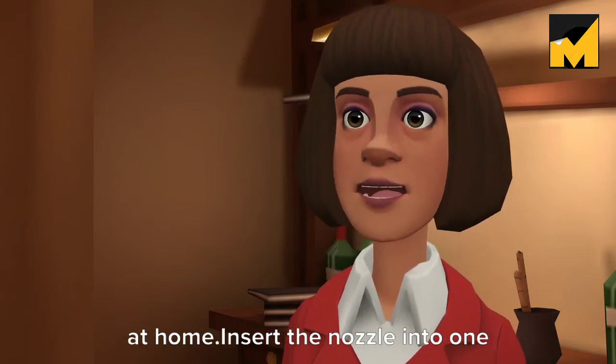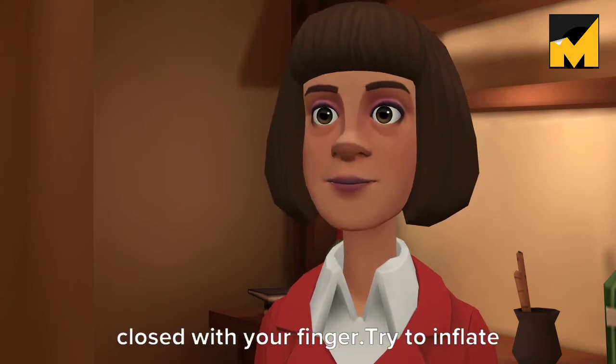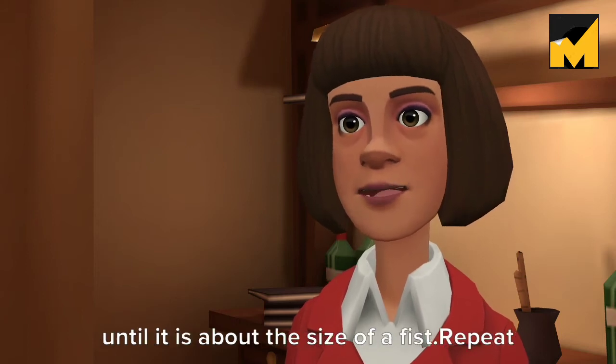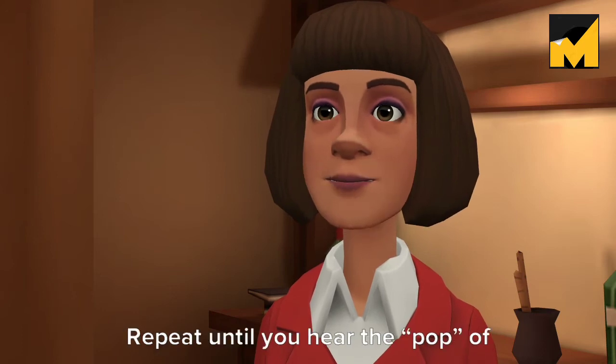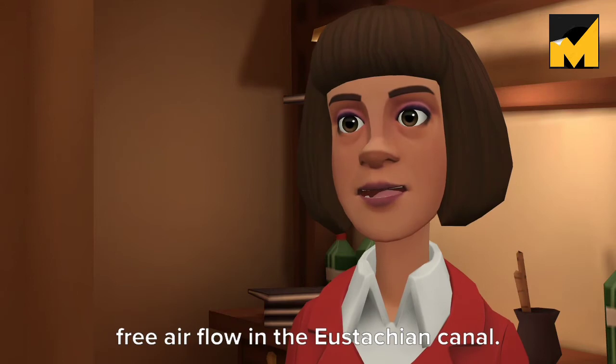Insert the nozzle into one nostril, and pinch the other nostril closed with your finger. Try to inflate the balloon using only your nostril, until it is about the size of a fist. Repeat the process on the other nostril. Repeat until you hear the pop of free airflow in the Eustachian canal.